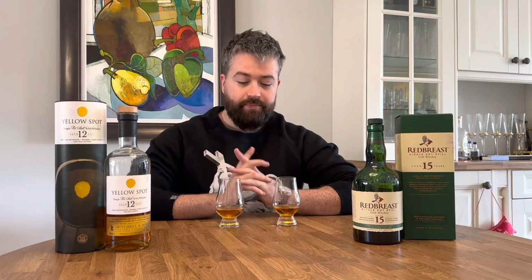Now, why am I reviewing the Redbreast 15 instead of the Redbreast 12? You might be wondering. Well, I think for me the reason why is the Redbreast 12 is 40%, whereas both these whiskies today are bottled at 46%, and they're both the same price or a similar price, whereas the Redbreast 12 is a lot cheaper. So for me, I think this is a more fitting review. So let's get straight onto it.